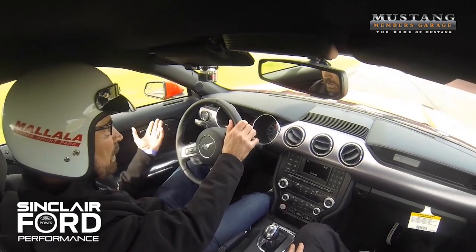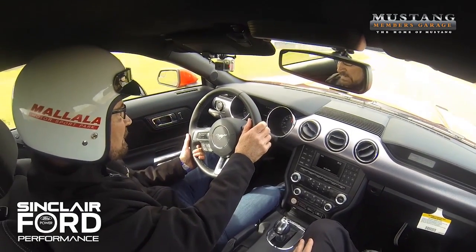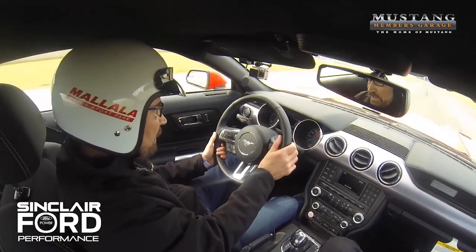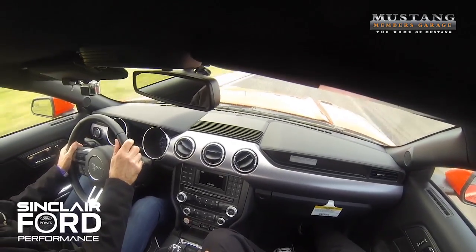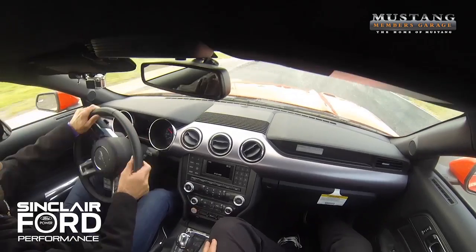It accelerates really well. I believe it'll do a 12.6 standing 400 metres, which is pretty impressive. Pretty impressive for just a straight-off-the-showroom car.